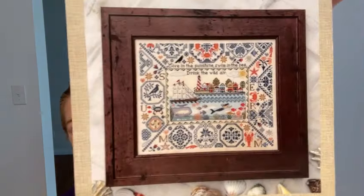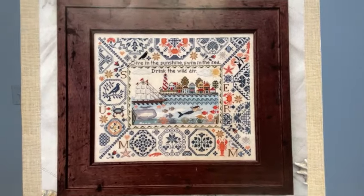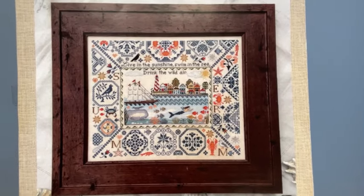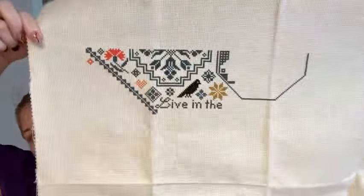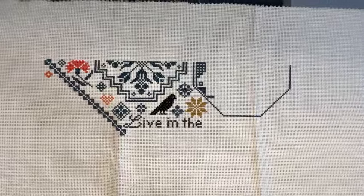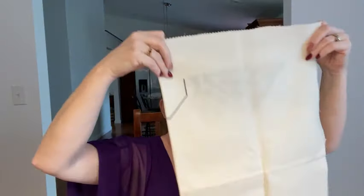So here we have Lila Studios Summer Quaker. And I was working on this with a Zoom group of friends called Crafts and Books. And it's run by a wonderful lady named Beth. Hi, Beth. And I will link her below as well. So here we go with Summer Quaker. And it is also done on just a regular ivory, and they are in regular DMC floss. I love doing the Quakers. They are just a lot of fun.